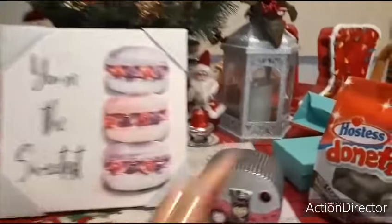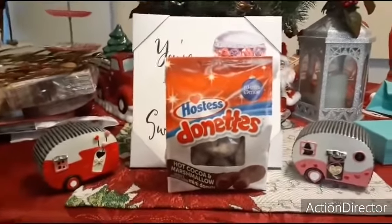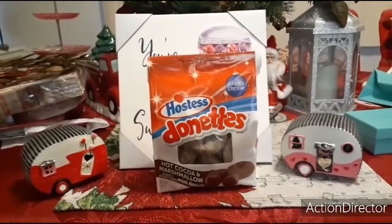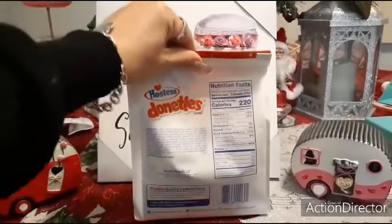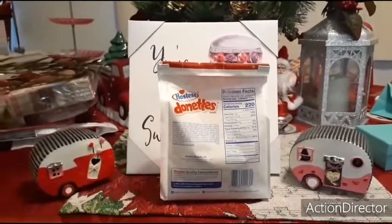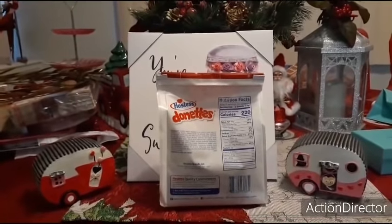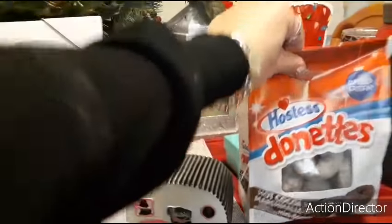All right. Also, I did pick these up because, oh my gosh. If I'm going to cheat, I will definitely cheat with these hot cocoa and marshmallow mini donuts. I love them. And I was really surprised that the expiration date is January 16th, 2021. That is a really good expiration date for the 99 cent store, so it gives me plenty of time to eat them. I allow myself cheat days, and New Year's Day will be a cheat day. So I think I'll put these away for New Year's Day.